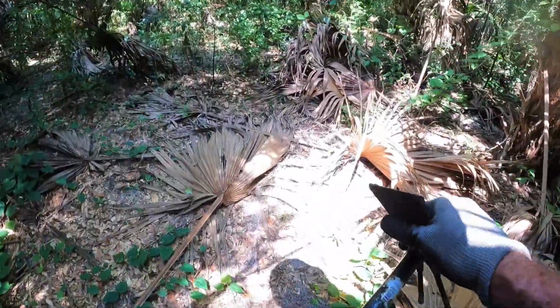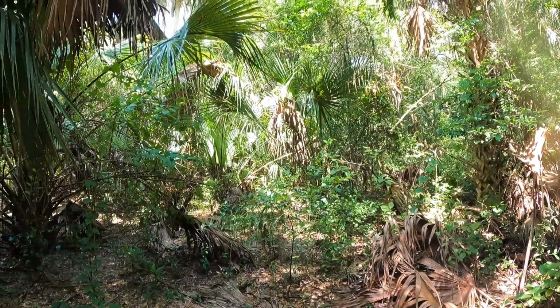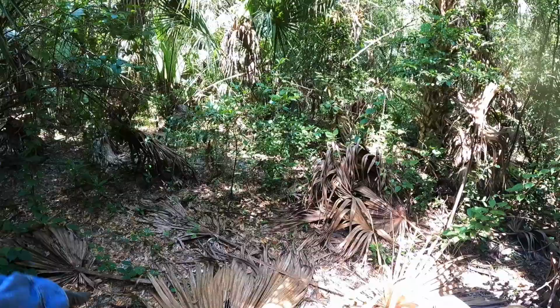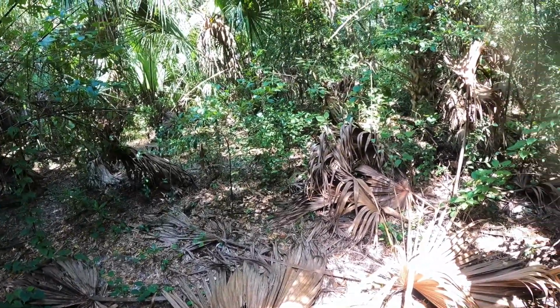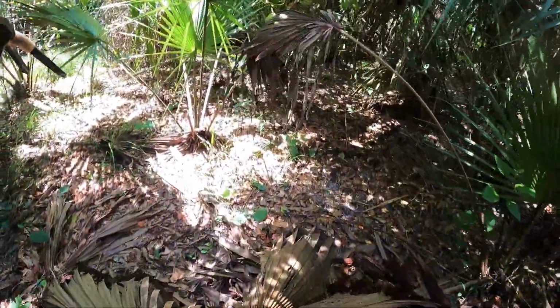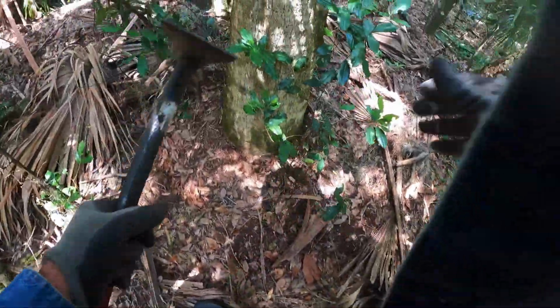Alright, so bear with me a moment, folks. We are going to put some sleeves on right now. Don't want to rub up against any poison ivy. Okay, catch my bearings here. So I'm trying to get over this way a little bit. The fun of exploring in Florida.